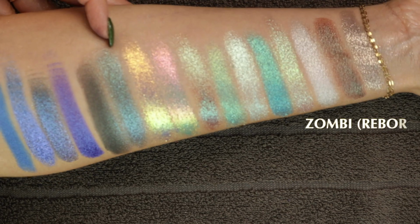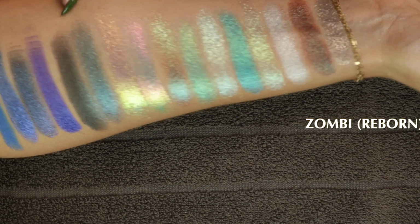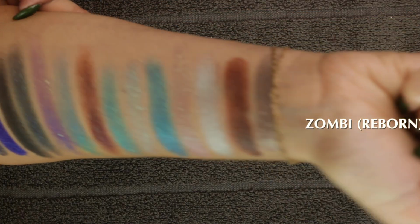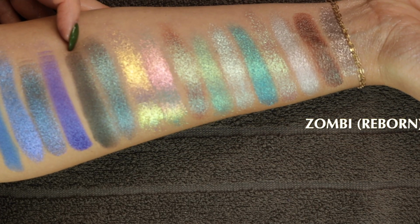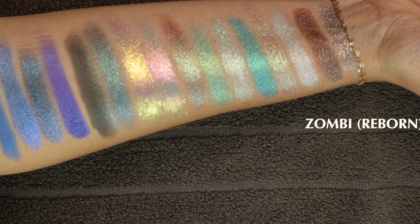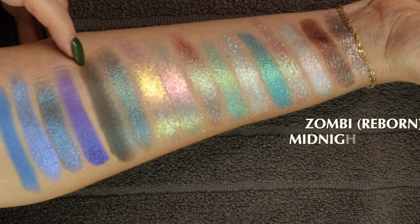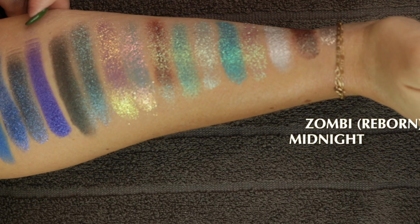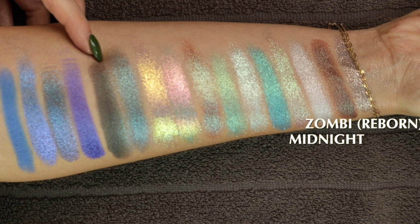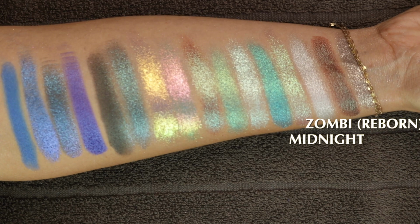Then we have Zombie Reborn. So here you can see this is much more blue to purple, almost like a black base with a blue to purple teal shift. Not as green at all. I really liked the green of the original, but you know, sometimes pigments just aren't available anymore. Then we have Midnight. This is a beautiful, like the darkest charcoal green you could ever get. Like charcoal green blue. I don't know how to explain it.